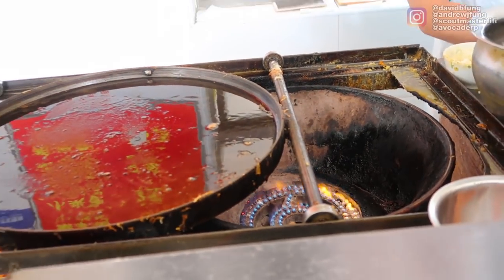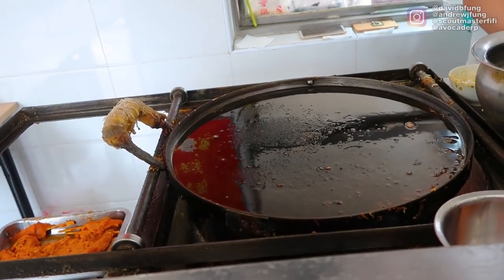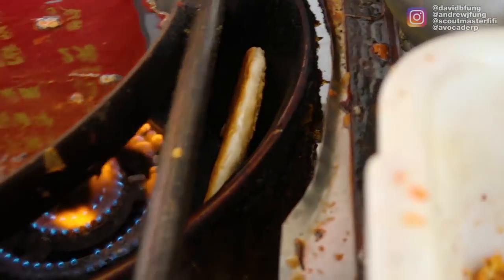So we're gonna try some egg-filled pancakes, and the most interesting thing is that they have a magic, not magic, but like a really cool oven. So basically they pan fry this first, and then they slide the pan out. Inside there's like a fire oven, so they put it in there, so it gets really crispy. What culture is this thing from?